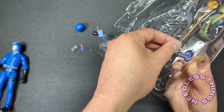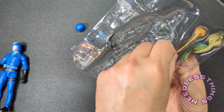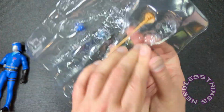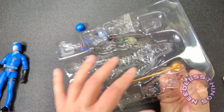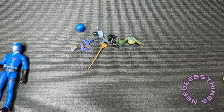Annoying amounts of tape on this one. First of all, I don't like tape directly on my collectibles. Not a fan of that at all. But also, it's just a pain. I've got unboxings to do here, Super 7. I don't need to be fiddling around with your copious amounts of tape. All right, so that scepter... Oh, man.